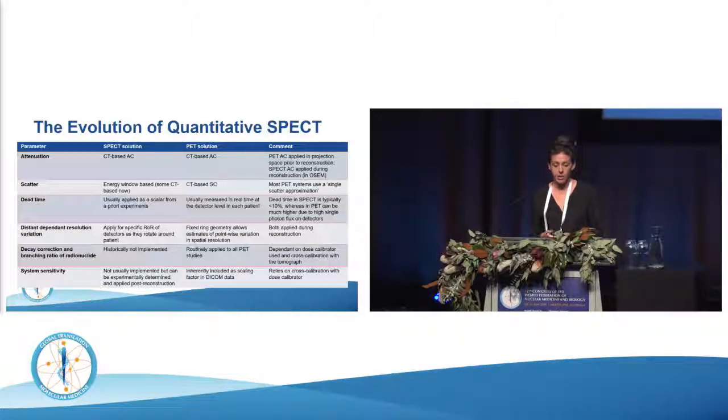Typically in SPECT it's done by application of a scalar post-reconstruction and that measure is based on previously performed experimental data. This is in comparison to PET, which is sort of a real-time, dead-time measure at the detector level. There has been advances in the approach to dead-time correction for quantitative SPECT, namely the Intevo system from Siemens certainly has a new method of using companion sources attached to the detectors to get an estimate of real-time dead time and what correction is necessary for that.